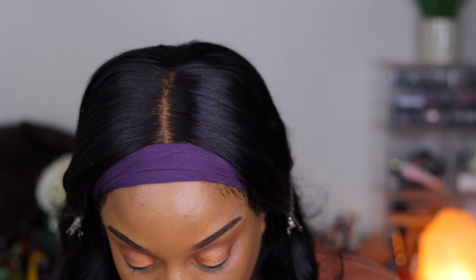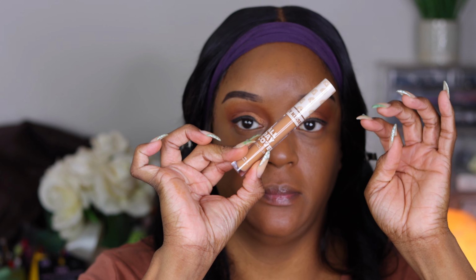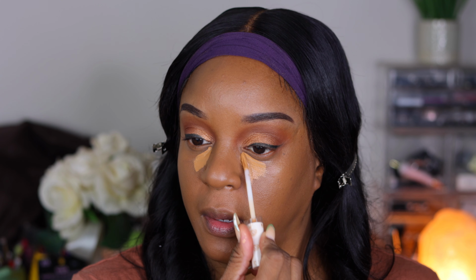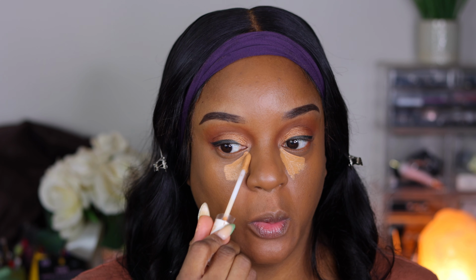I'm going to take a little bit of this Ruby Kisses concealer in Warm Honey to highlight with. It's Ruby Kisses All Day Cover Concealer. I think I like this concealer, but the undertone has red in it to me. It's red, and y'all know I don't do red. I like the wear, the feel, the look of this concealer. It's just that undertone is getting me.